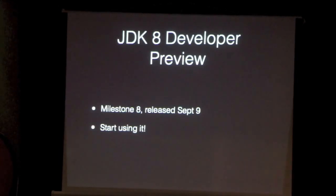They call it Milestone 8. It came out September 9th, and they want everybody who's a Java developer to start using it, start testing your apps on it, start looking for bugs and reporting them, and just getting going on it. They don't want a slow adoption like Java 7 was. People still haven't adopted Java 7. But they want people to really get into Java 8.